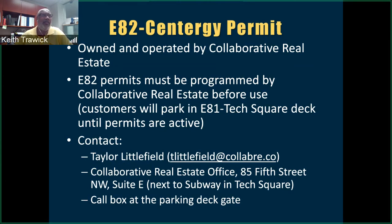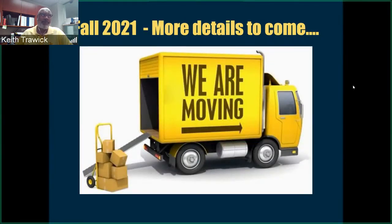Also listed is the contact information for the E82 Synergy Garage. Taylor Littlefield is the manager for the parking facility. Again, the company is Collaborative Real Estate Office, and they do have call boxes at the parking gates. One thing to note, for fall 2021, PTS will be moving. Additional information will be shared with the community once the move is finalized and we are out the door.